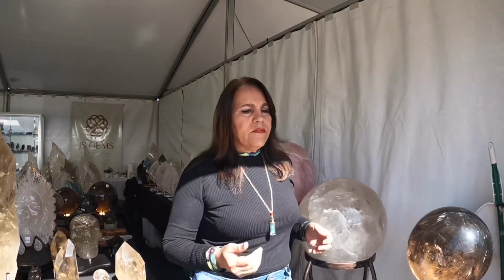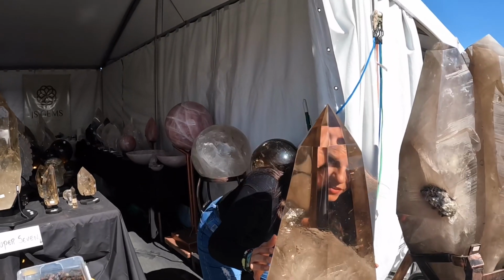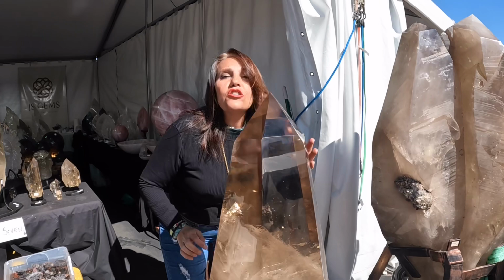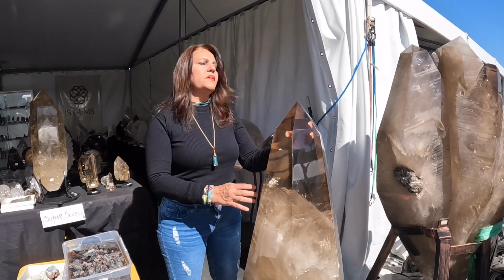This year, we have some great pieces in citrine, especially in big sizes for ornaments at home. This is a very special piece because of the clarity. And if you can see, you can even see through it. It's so clear. Very unique piece because of the clarity.